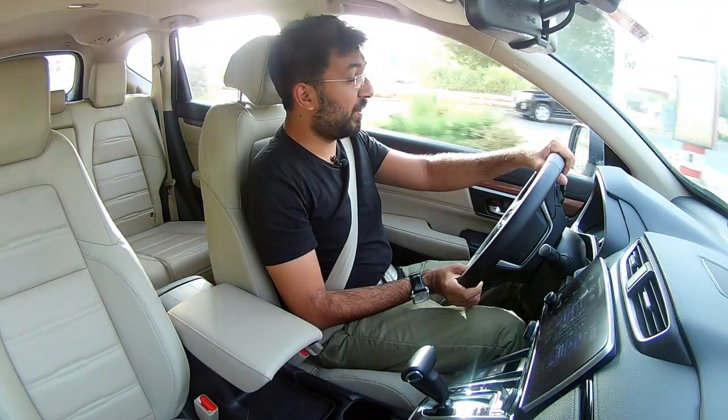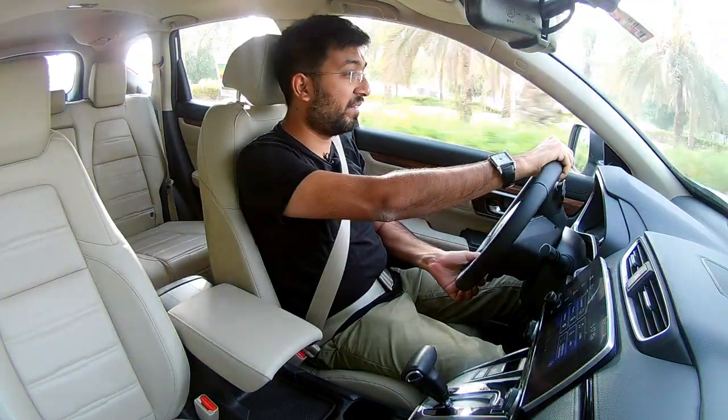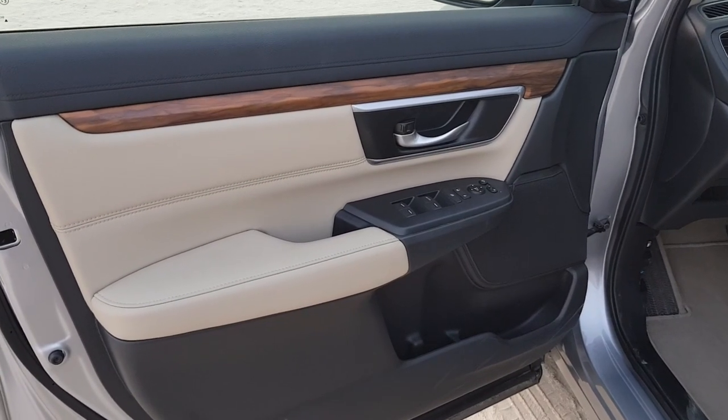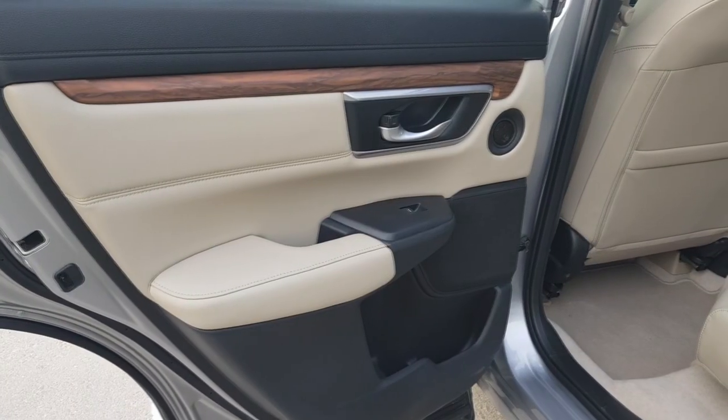Now, the car comes with a lot of storage around. If I start with the doors on the side, they have enough storage in the front for a big bottle and also some more things. Also at the back it continues.